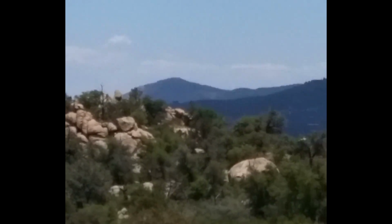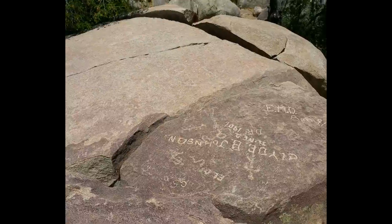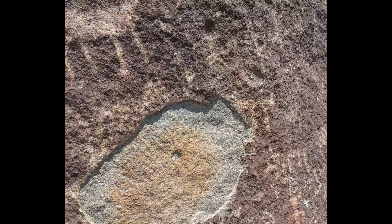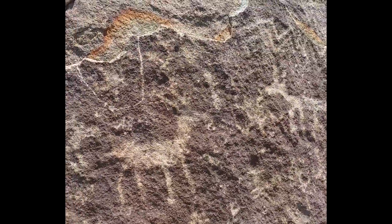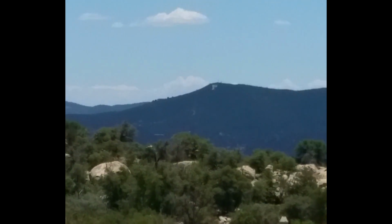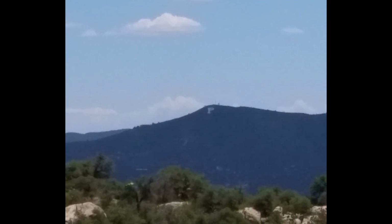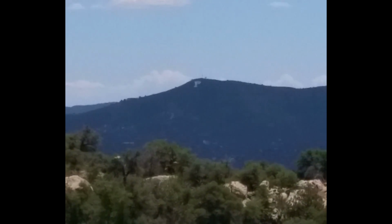Forever, humans have wanted to leave their mark on the planet saying, I was here. Doesn't matter if you're Clyde Johnson, if you're this person, or look at that mountain. Way in there. That P is for Prescott, a small little town here that we're in.